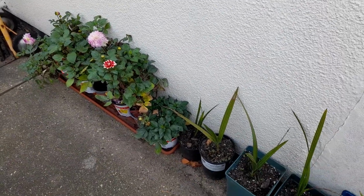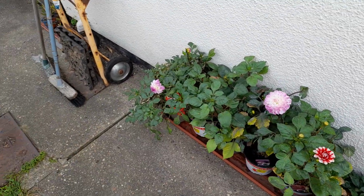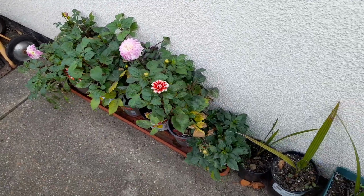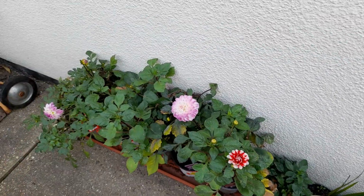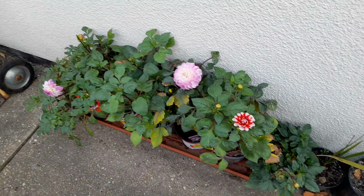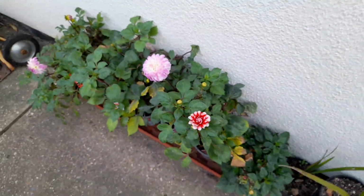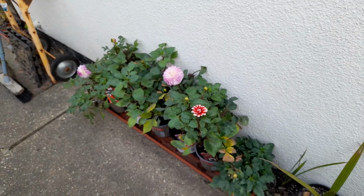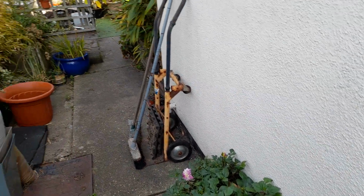Right, so these are the reduced dailies I bought last week. I don't expect them to do much. They'd already sort of done a lot of flowering, so there's a few flowers left on them. Quite pretty. But yeah, they're the sort of dwarf dahlias, so you get 18 inches. I've got a spot for them next year.